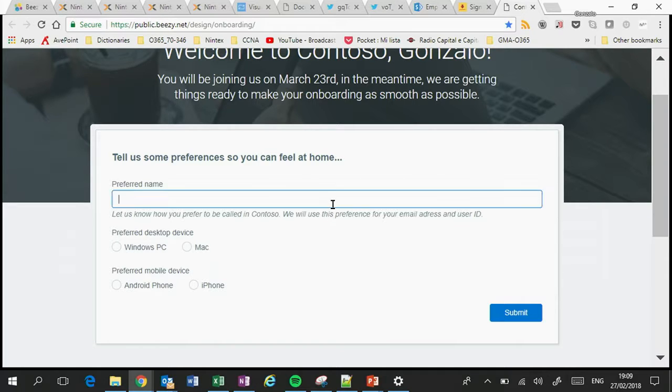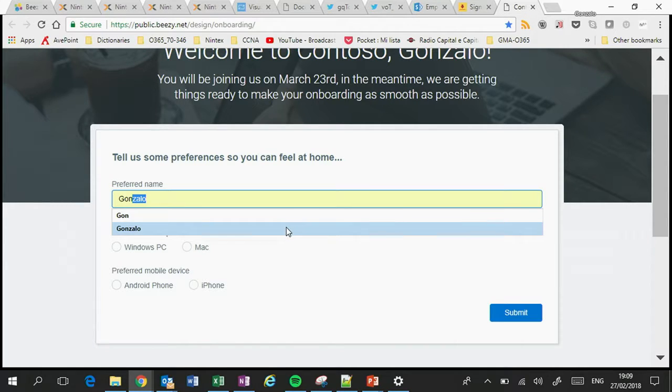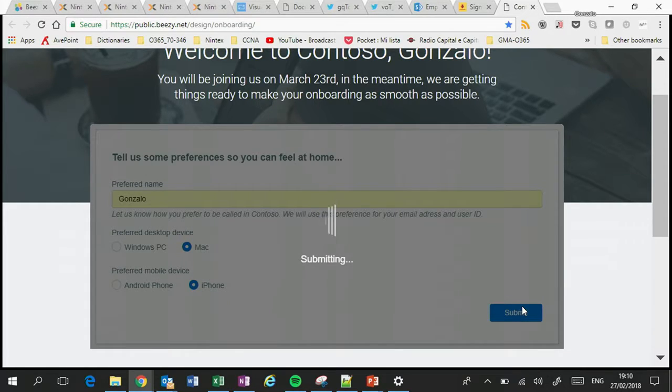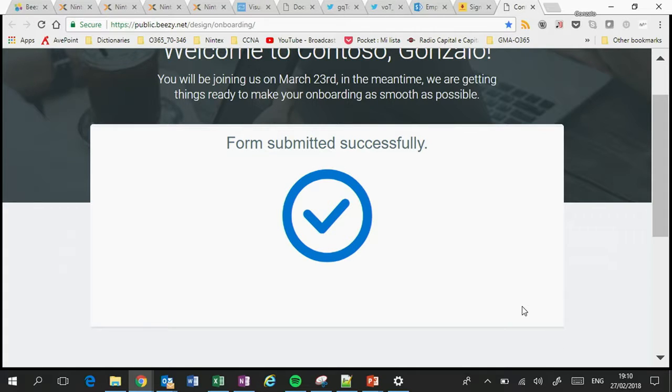When I fill in the information, saying that I'm Gonzalo, I'm going to go for a Mac and I'm going to go for an iPhone. Is that okay? Expensive. All right. I will submit this form, and now we're going to trigger another workflow, which is linked to that form, and that workflow will surface some information into the Beezy newsfeed.